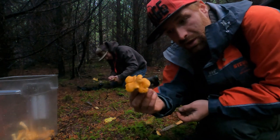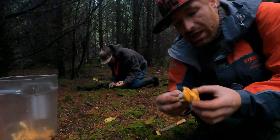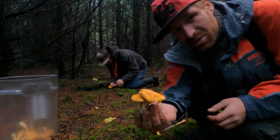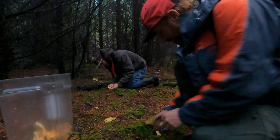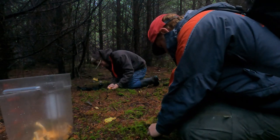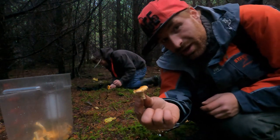Gorgeous little double, two heads, one merged together stock. It's like Siamese twins. Nice little guy.